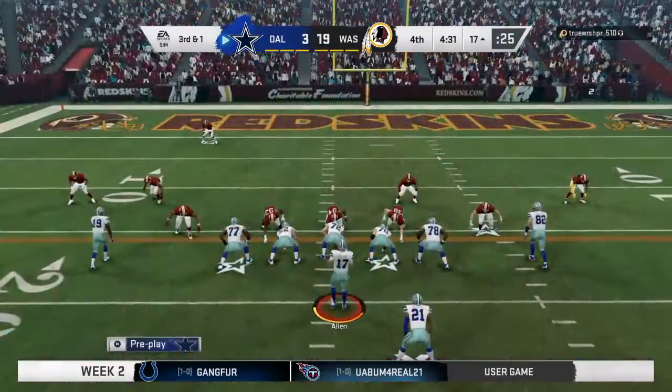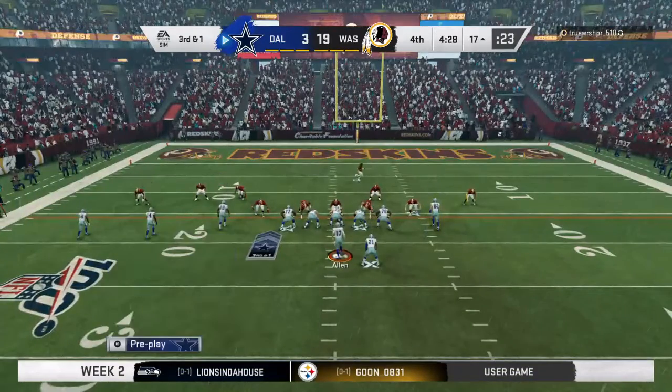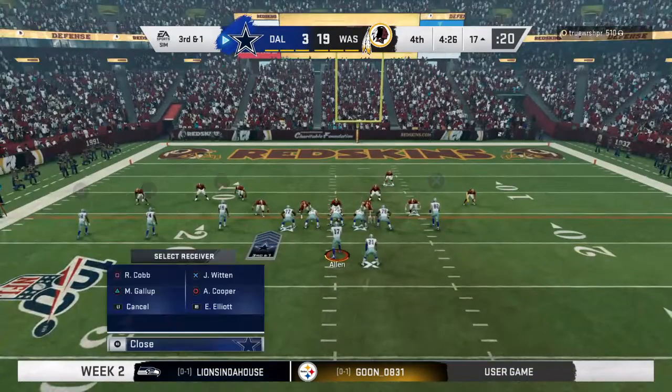The Cowboys on third down. They've had their troubles, just 1 for 6. They need just a yard here. It's 3rd and 1.